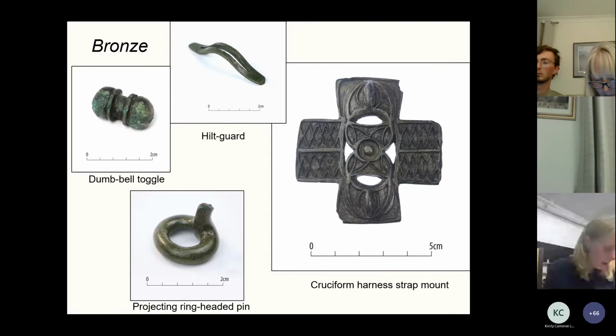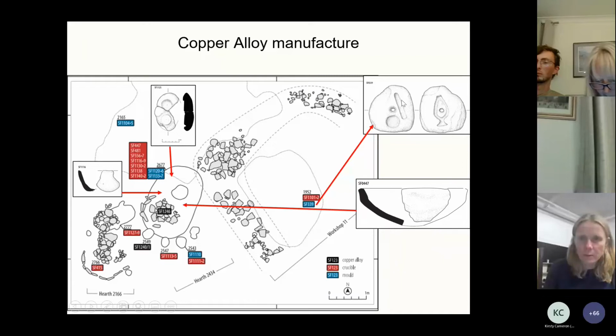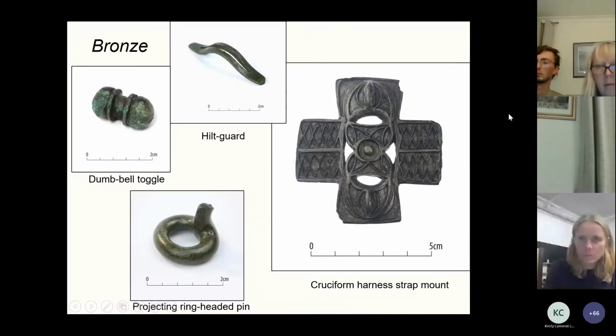A fine bar ingot, a reused quern mould. Oh, that is previous page actually. This one here. Sorry. And the concentrations of sheet working debris show that casting to create rough outs for sheet working was undertaken. So they might do sheet working and make vessels, for example. An unfinished harness strap, this one here, unfinished harness strap junction, and several other items, a toggle, a projected ring-headed pin, along with a failed casting of a possible ring, suggests the site was creating exceptionally decorative pieces.